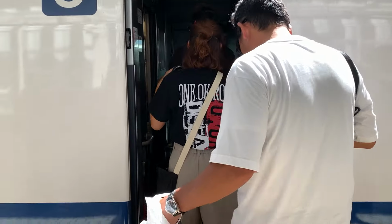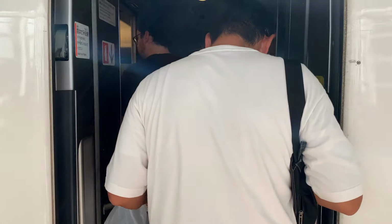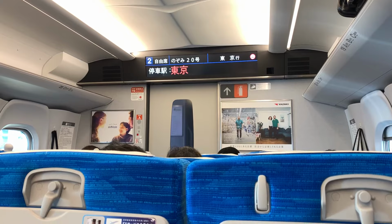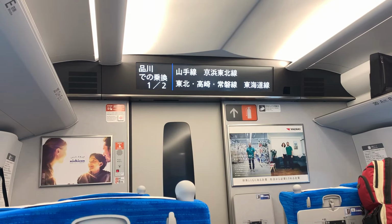I wait to go catch the Shinkansen now. Hopefully it doesn't take a long time. Also known as the bullet train, the Shinkansen is the primary transportation connecting Tokyo to the Kansai region.